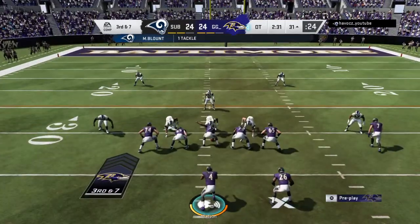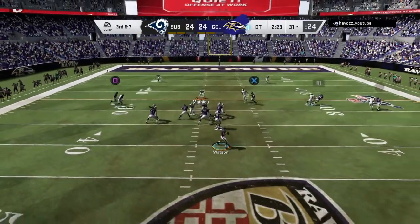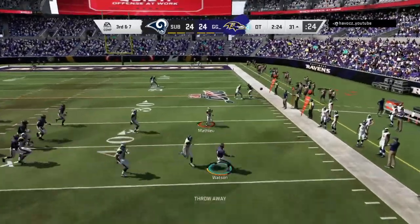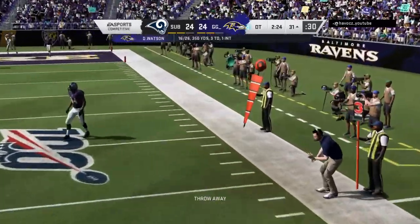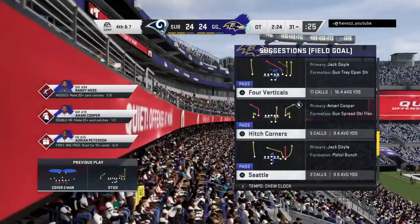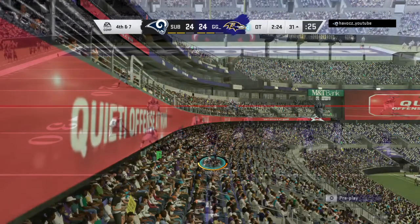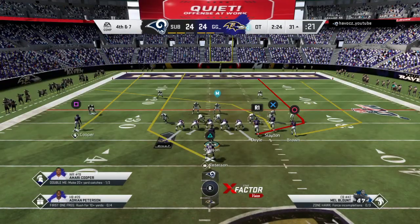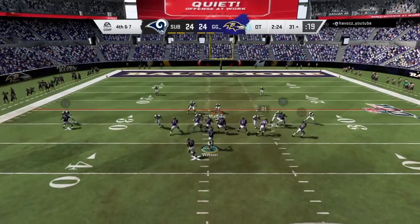What will they draw up to try to keep this opening drive of overtime moving? 3rd and 7. Flush to his right. And incomplete. He had nowhere to throw, so he just tossed it away. But that brings up 4th. So a big move here, playing to win in overtime. They're going to go for it on 4th down.